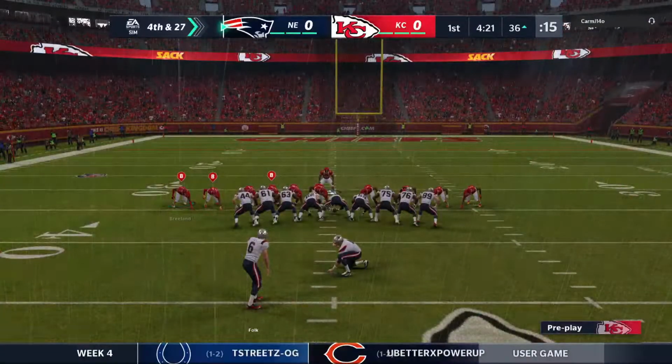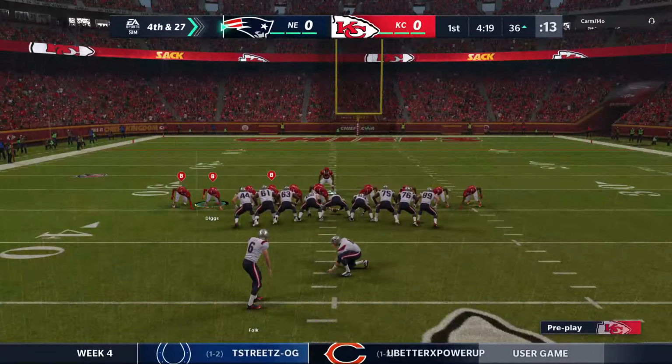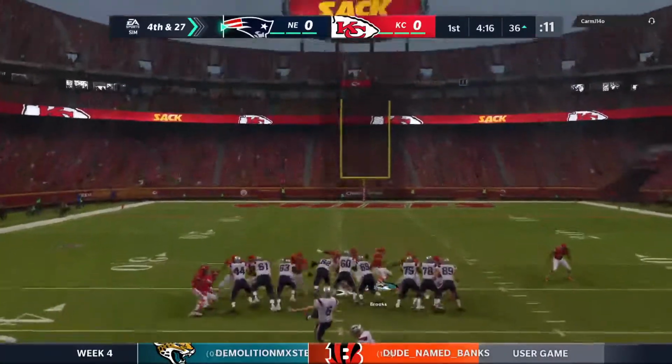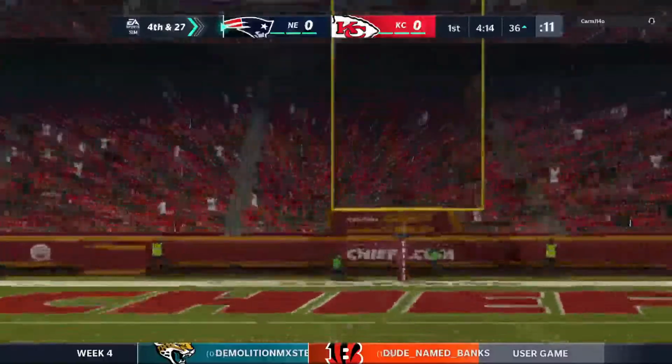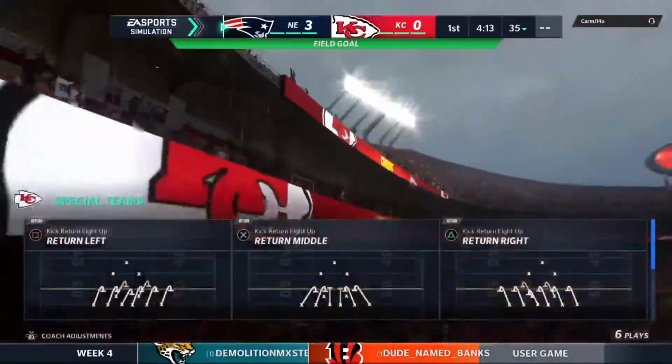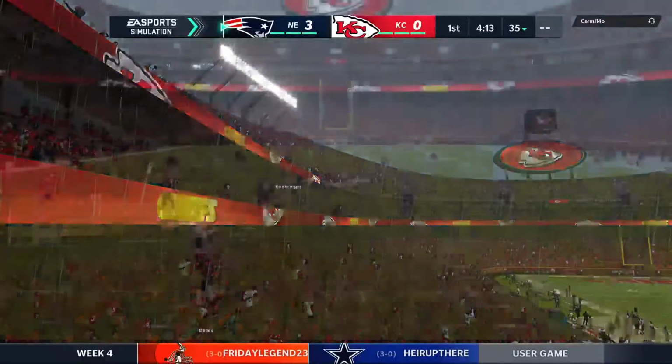Here's Nick Folk now on for the field goal. From the left hash, this from 53 yards out. And the 12-year veteran knocks it right through. And the Patriots jump out to a 3-0 lead.